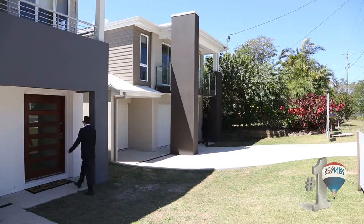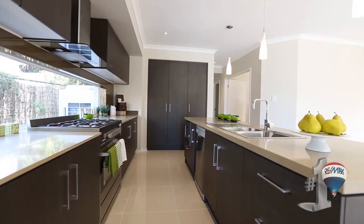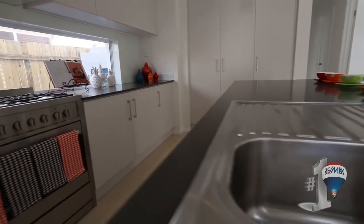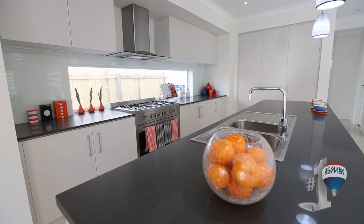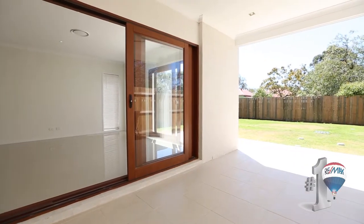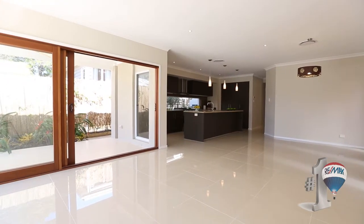Ladies and gentlemen, what we have here are two craftsman built homes, both featuring 900 millimeter gas cooktops, for example, in the kitchen, stone bench tops, 600 by 600 porcelain tiles throughout, two internal living areas, ducted air conditioning, solar electricity service, as well as solar hot water system.